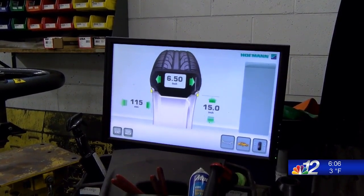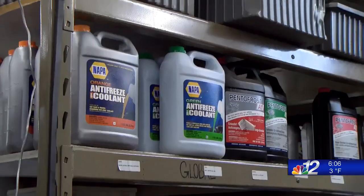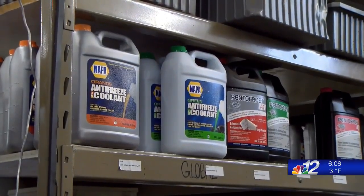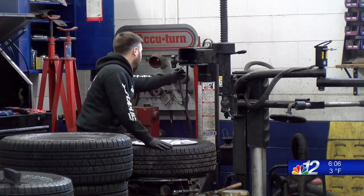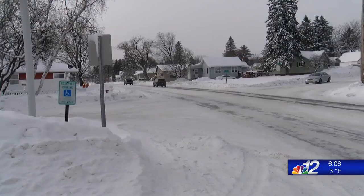Usually, if you maintain your vehicle, you're typically not going to have problems. And part of that maintenance is also making sure that you're using the correct oils in it. Even though it's a little bit more costly, it's better for the car, it's better for the engine, and it'll make the car start easier when we get into this cold weather.